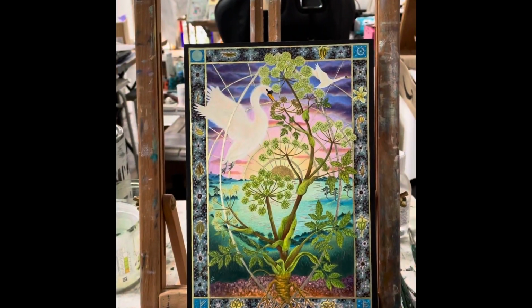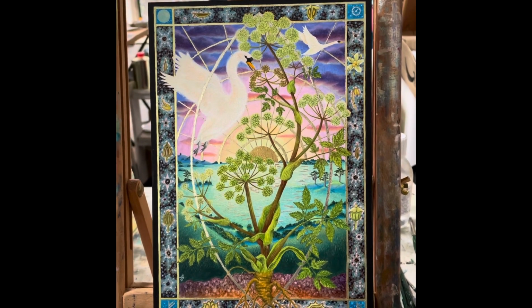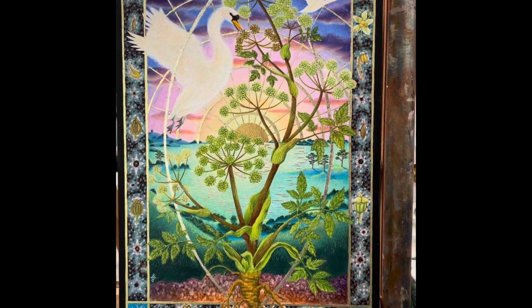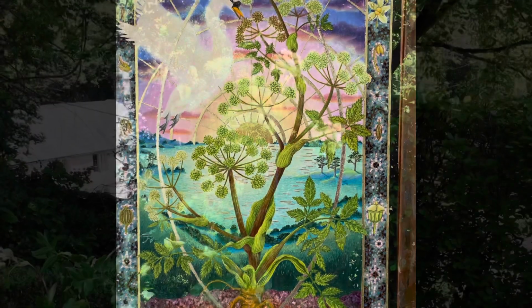And then Archangelica, another strong character, reaching to the heavens with her thrusting upward energy. I see her as a conduit to visions and dreaming. I often dream of swans, and I feel they are Angelica's animal familiar.